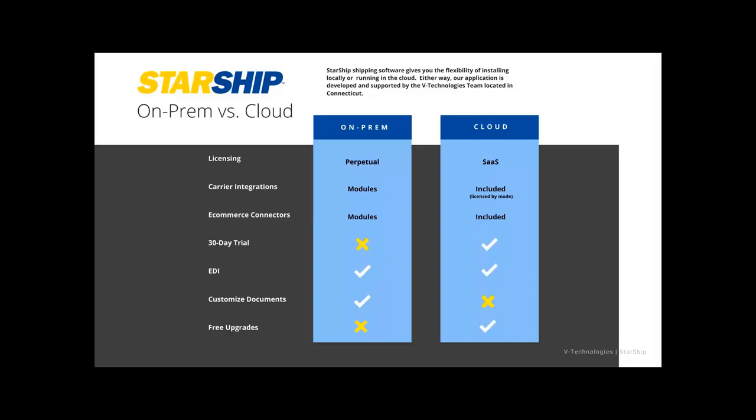So on-prem, out of the box, there's actually a template designer that you can get into and customize your documents. You can create unlimited templates, and even on each template, you can assign printing rules, so you can tell StarShip when to print those documents. But with cloud, it is X'd out.